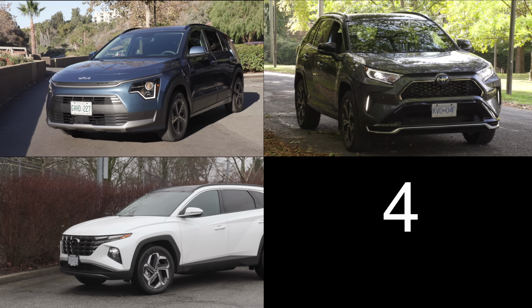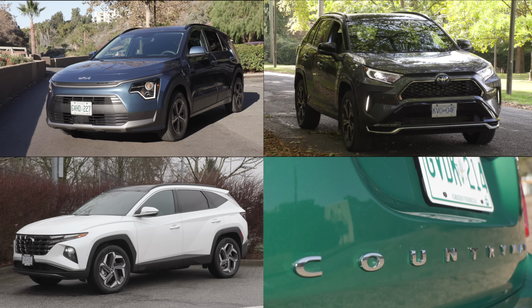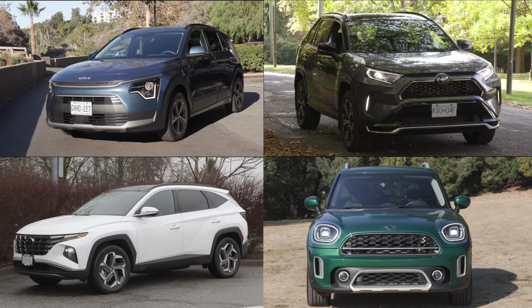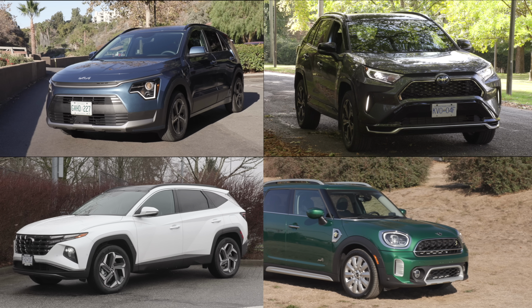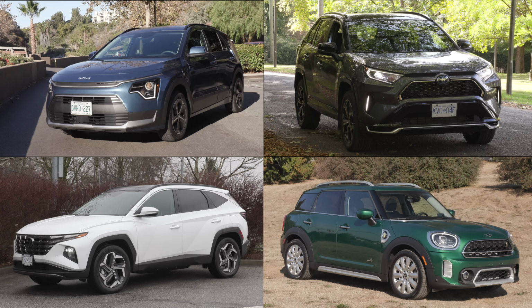It has a starting price just over $52,000. The Mini Cooper Countryman plug-in hybrid with a combined 221 horsepower up to just 29 kilometers or 17 miles of range and a starting price just under $55,000. So there are 4 plug-in hybrids for you to consider.